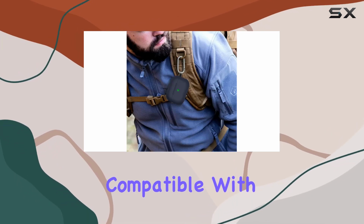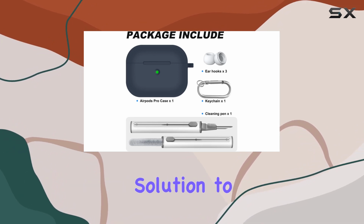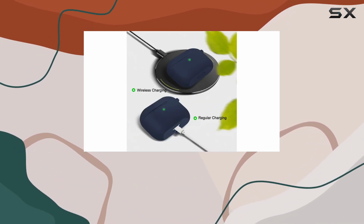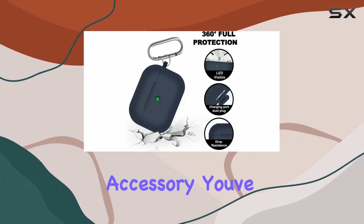With a Woyinger compatible with AirPods Pro case, you're not just getting a case, you're getting a comprehensive solution to keep your AirPods Pro in pristine condition. So, if you want to elevate your AirPods game, this is the accessory you've been waiting for.